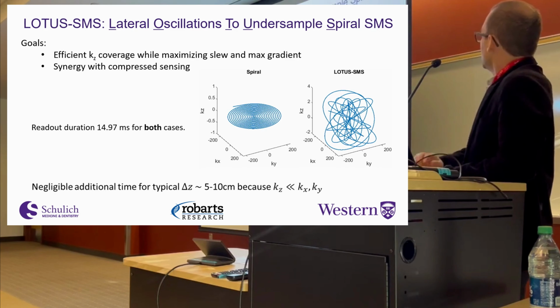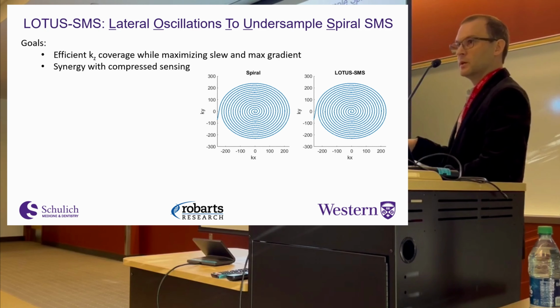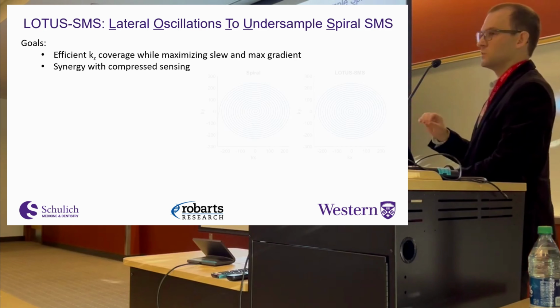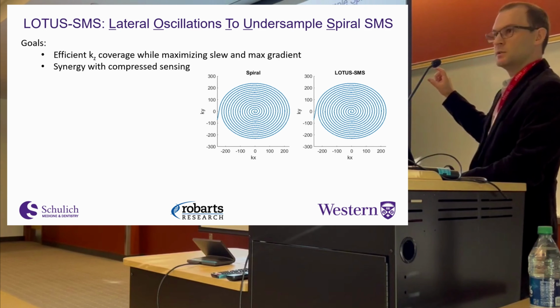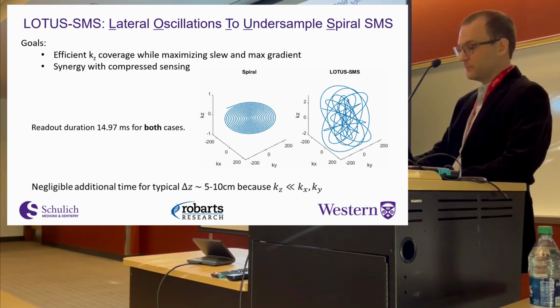Something to point out is that this was using Pipe's algorithm for keeping maximum slew or maximum gradient the whole time. And then we just added in these KZ oscillations. But at the end of the day, for this particular example, the readout duration was exactly the same for both. That's because the KZ that you need for multi-slice is really small. Our slices are separated by a lot. So when it's only 1% of KX and KY, you end up with almost no hit on your readout design when you're just adding these really tiny oscillations on KZ.